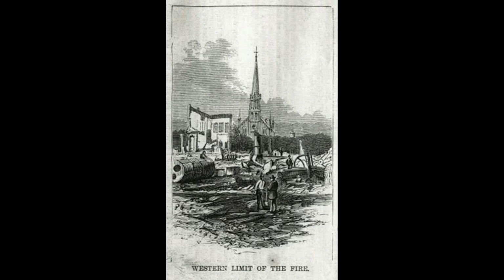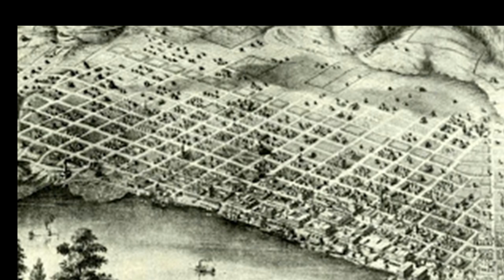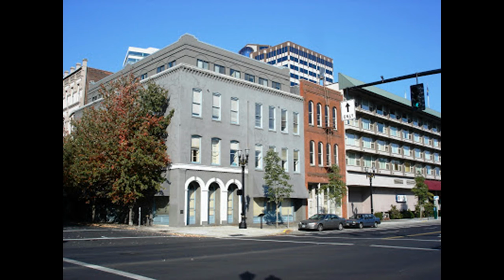A major asset to this was the fact that the 1872 fire had left an open barren space that served as a fire block for the flames that were spreading north. Still, when the dust had settled, 22 city blocks had been reduced to unrecognizable rubble. The only building on site to survive the fire unscathed is the Northrop, Blossom, and Fitch Building. This building still stands today, the second oldest commercial structure in the city, dating back to 1858.